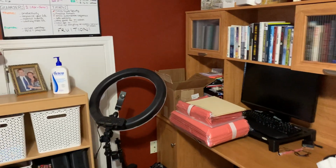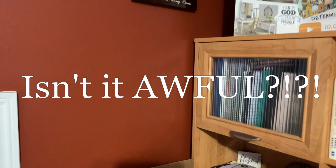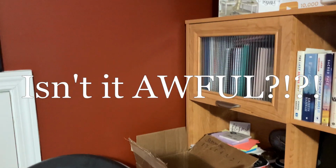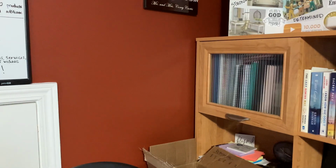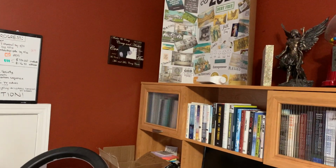So I also, for so long, have absolutely despised this color. This is just the color of the paint that the house came with, at least in this room. And I don't know, it's like a brick red thing, but it is awful. So I can't wait to redo that. We are gonna try and wallpaper this whole corner here.